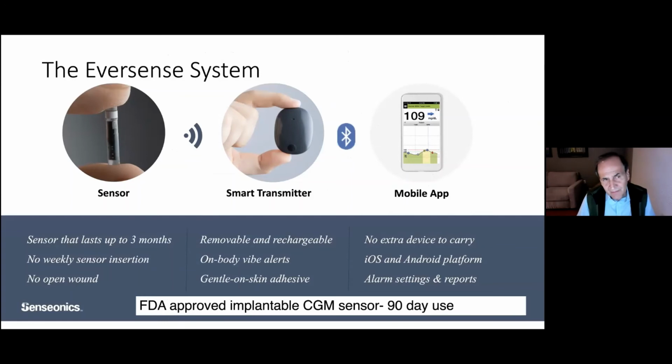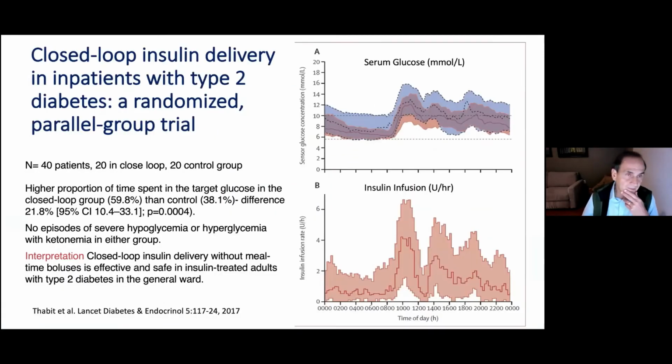There are also implantable sensors. That's right. Right now, they're approved to 90 days in the US and now 180 days in Europe. This is something that is going to be happening in the future. We haven't done any study with Eversense. There is the issue that what happens if the patient needs an MRI, then you can run into problems.